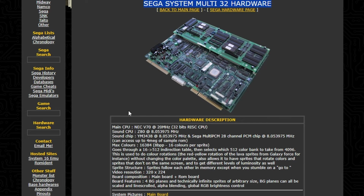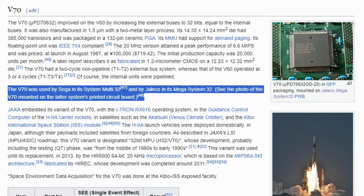If we take a look at the specs of the Multi-32 hardware, you're going to see that at least on the CPU side, we've jumped up from the NEC V60 to the NEC V70. It isn't running very fast, it's at 20 MHz, and that's well within the limit of what MiSTer can handle as far as speeds are concerned, and it was used on a bunch of different arcade boards, but this would have to be upgraded to get the System Multi-32 because it is an expanded spec on the V60.